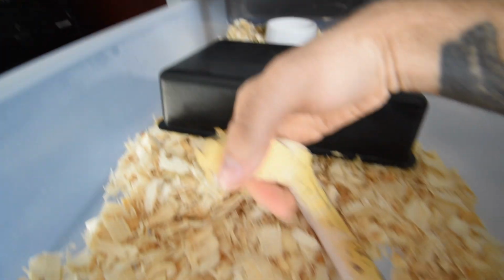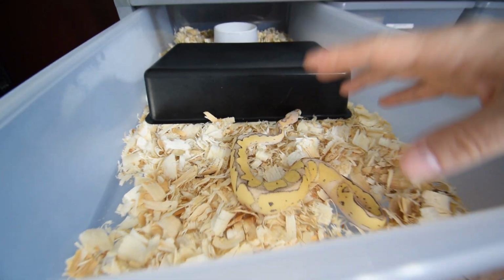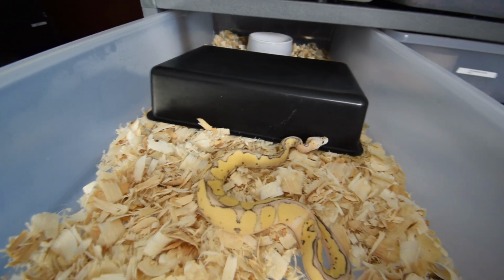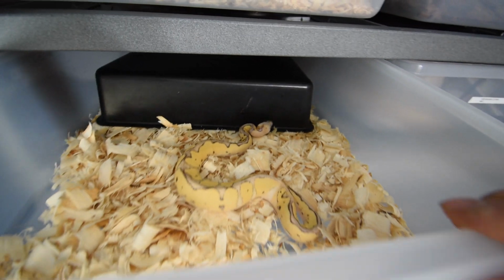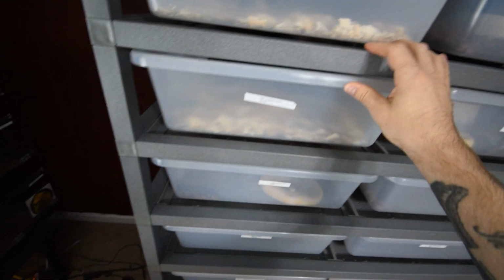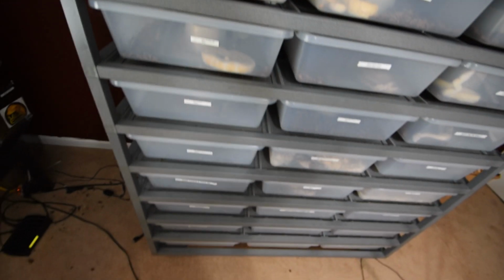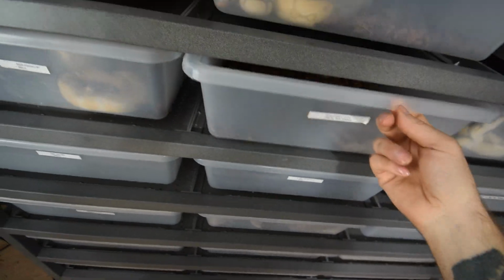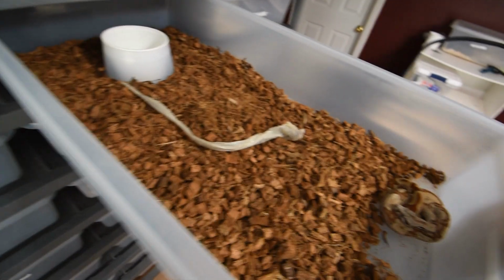So there's good potential in this female for breeding, but of course it takes about 2 years, depending on the weight of them, for them to get up to size. So 2 to 2.5, some people even wait 3 years, but it's all personal preference. And then we'll jump over here into the boas.